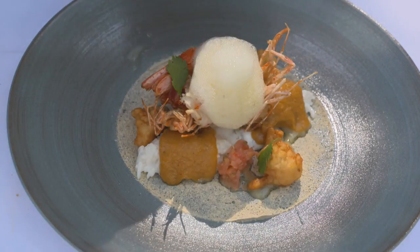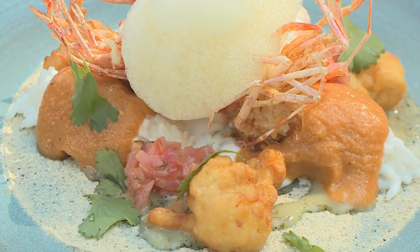Dion, that looks spectacular. I'm literally eating with my eyes. When you eat it, I promise you, it's like getting into a prawn curry. I think if there was a bit of pap on it, it would be a different story, but it's exactly what it is. I cannot wait to sample that.